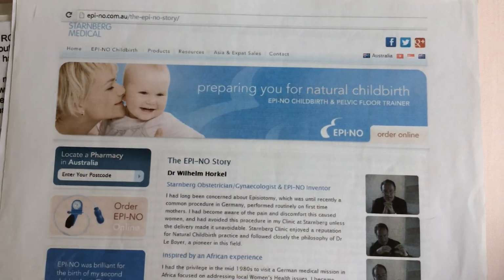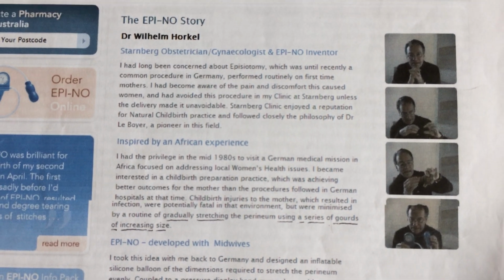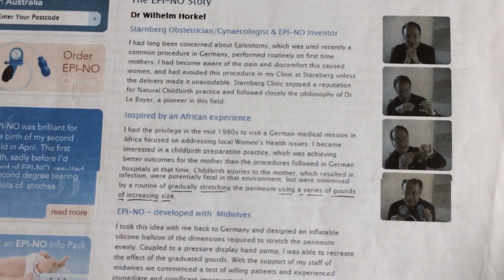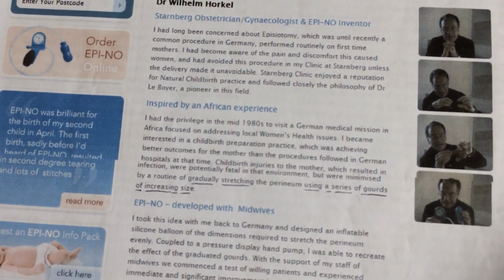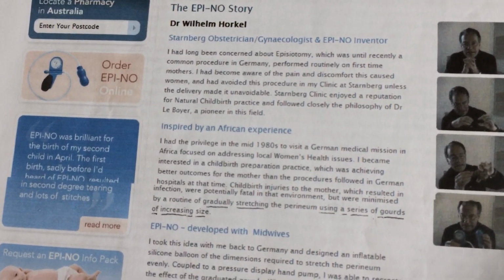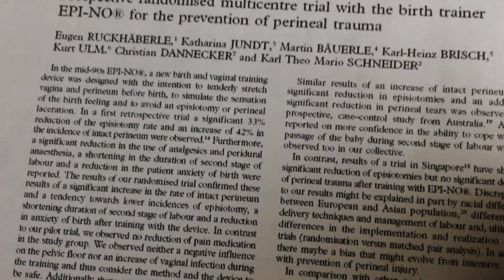literature of Aniball, showing Wilhelm Horkel, the German obstetrician that went to Africa and was amazed how undamaged their mothers were, and learned that they used gourds of increasing sizes to gently open doors for baby, and on returning back to Germany, developed the world's first birth trainer in 1999, Epi-no. And there was a trial, 2009.